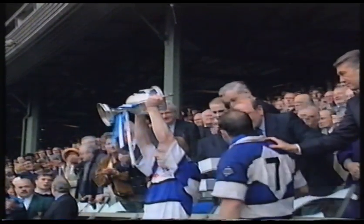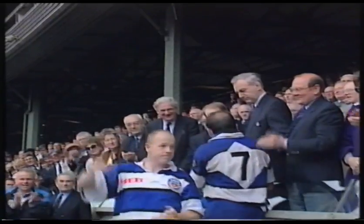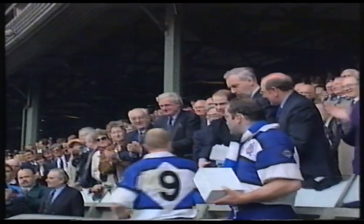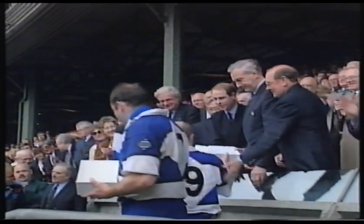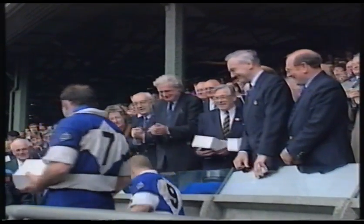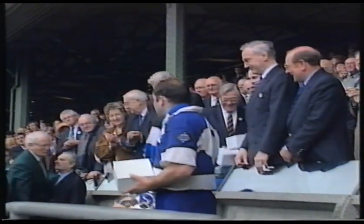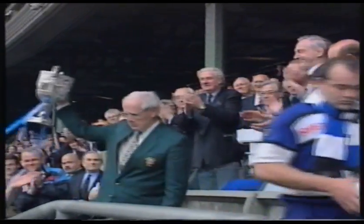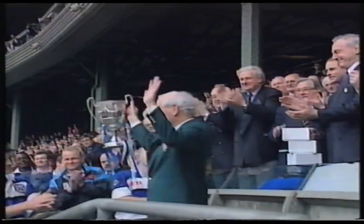Last time here was 89 for him when he again was in the team that beat Leicester. But it's a triumph for the 8th time in 8 appearances at Twickenham. For Richard Hill, special words of congratulation. And for Jack Rowell, a farewell salute. They've done it again.